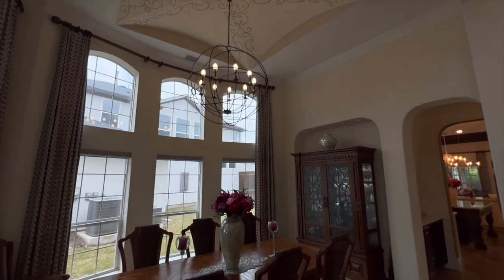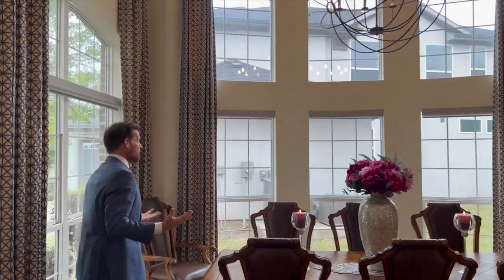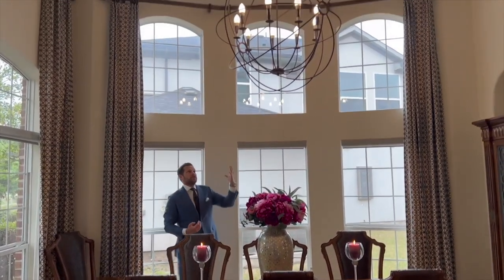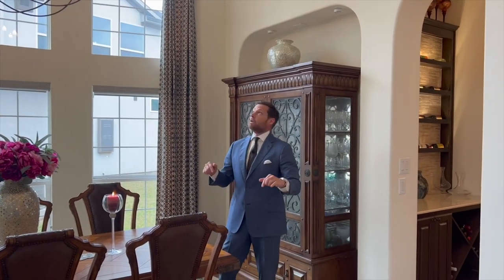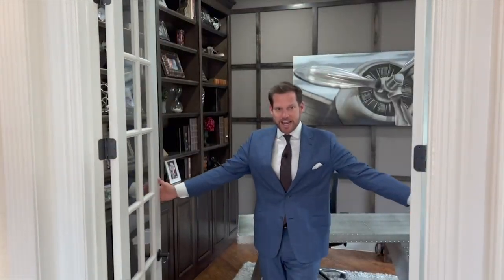When you walk in the home, immediately to your left, you've got this formal dining room with all this natural light coming in. Look at the gorgeous fixtures they have in this property. You can tell that this is the model home in Richwoods. Again, you have the beautiful custom paint up there. Awesome. And right across from the formal dining room, your study.